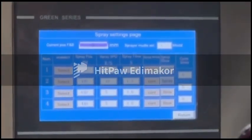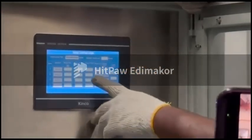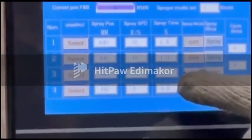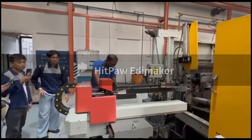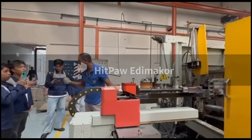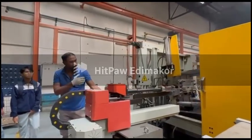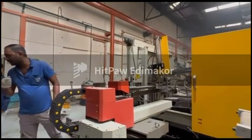Unorganized die storage. Dies are stacked on open shelves or stored on the floor, which can lead to delays, mix-ups, or even damage. To improve this, I propose implementing a dedicated die storage system with labeled compartments. Use a barcode or QR code tracking system to log die usage and location. Establish a first in, first out policy to manage usage cycle and maintenance schedule. This will increase efficiency, reduce errors, and extend the lifespan of costly dies.